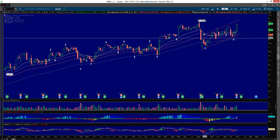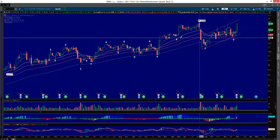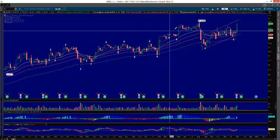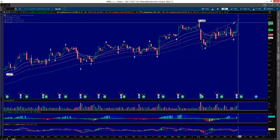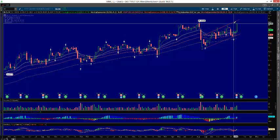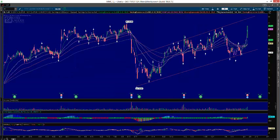Okay, so look at that chart. You got a nice wedge forming right there. It's done that many times before. Did it here, had that going, and then pulled back. Now it's doing it again. So look for this one to have some more Momo for another day or two. All right, that's Estee Lauder.